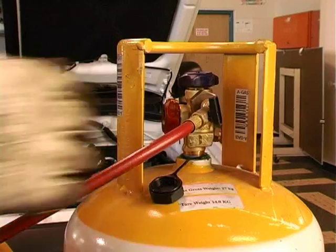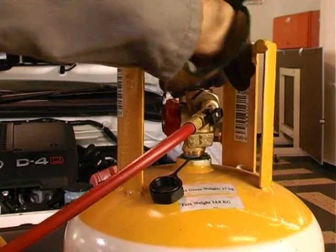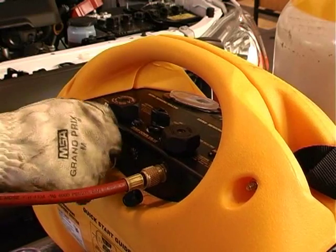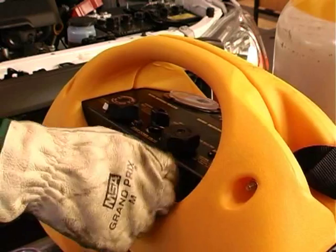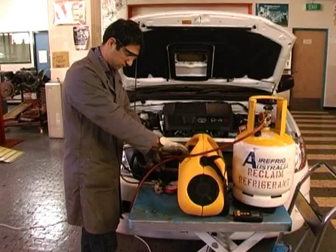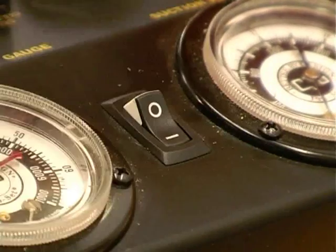Open the gauge line ball valve if fitted. Open the cylinder valve. Slightly loosen the connections on the recovery unit to purge any amount of residual air in the lines, and then retighten. Open the inlet and outlet valves on the recovery unit and turn the unit on.